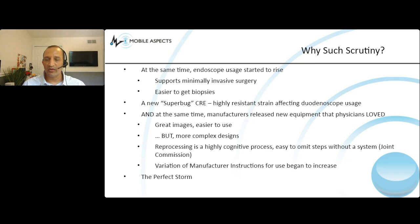They have to spend very little time in the hospital, and their quality of life is so much better after these minimally invasive surgeries because of all the great technology around scopes and some of the new implants and new techniques. But at the same time, this dramatically started to increase the usage of scopes. Scopes are used a lot in minimally invasive surgery.